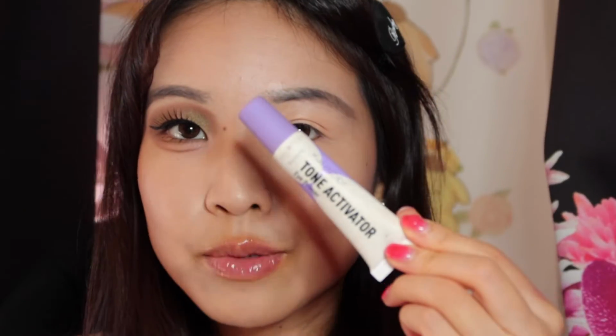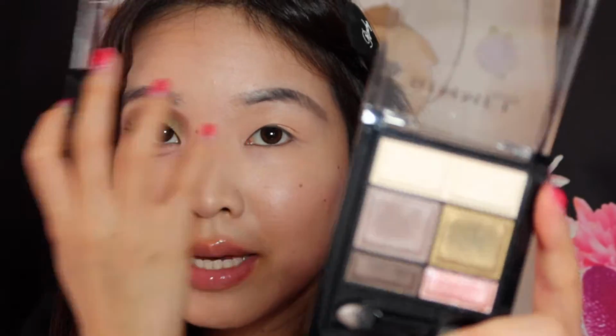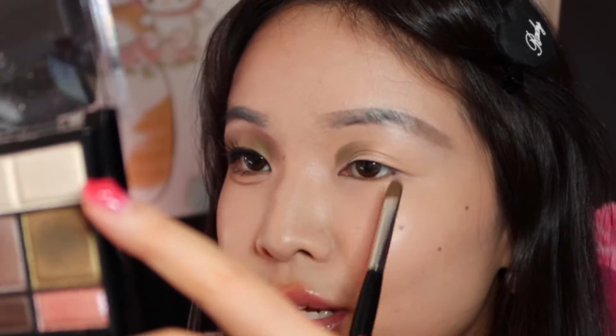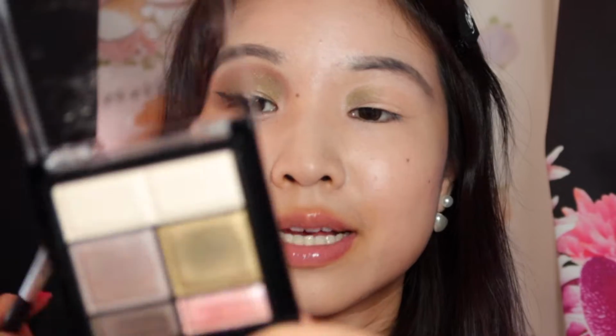So I already primed with my Kaleidos Tone Activator Primer. I'm gonna go in first with this mossy green shade here, and oh my god, I can just do it like this because there's a mirror on the back. Now this is very useful to someone like me who films herself getting ready on camera quite often, but I'm wondering, in real life, this wouldn't actually work all that well because you would have to keep flipping it back and forth. But still, at the end of the day, very useful as far as I'm concerned.